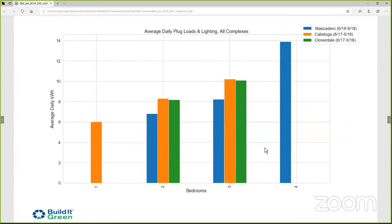Well, it seems like orange and green, Calistoga and Cloverdale, are almost the same. I mean, that's so close. Yeah, it's kind of funny. The overall averages obfuscate the spread, and I don't have a bar chart of the plug loads for these sites today, but there are all kinds of crazy stuff. If you start digging into the data, for anybody who's looked at any residential population, you start seeing all kinds of weird stuff. But when you have a big enough sample, people do start to look alike.